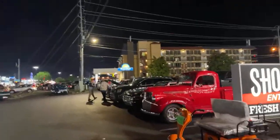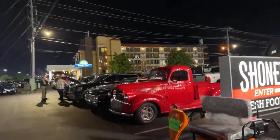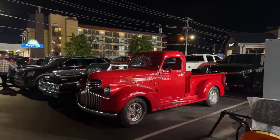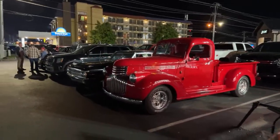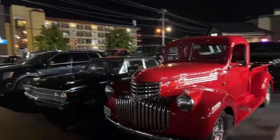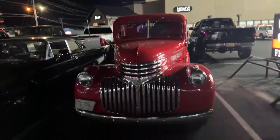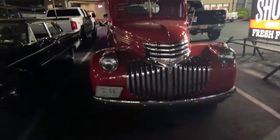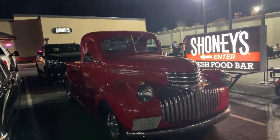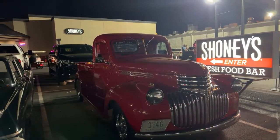Look at this red pickup. Even went to the trouble of putting Michelin tires on it. Look at that chrome grill. $49,000. 1946 Chevrolet. Even got original, well, not an original, a proper Tennessee antique tag.